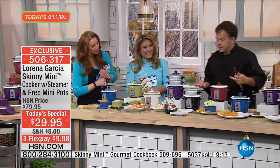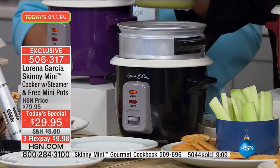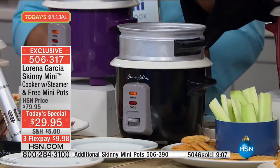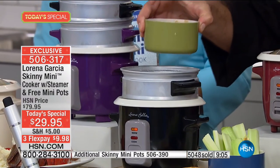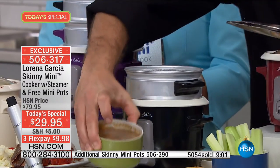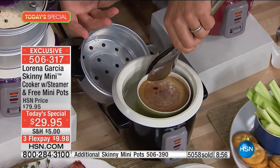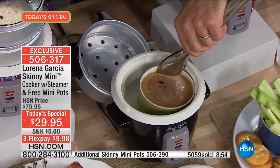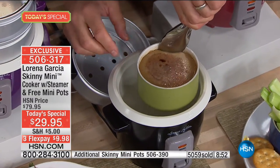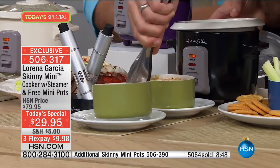We are utilizing the mini pots. Remember, these mini pots are oven safe and stovetop safe. Instead of heating up our whole oven just to make two flan, I'm using the skinny mini. Traditionally, when you make a flan or a cheesecake, you use a double boiler, putting it inside a little bit of water. We're using the skinny mini as that double boiler.